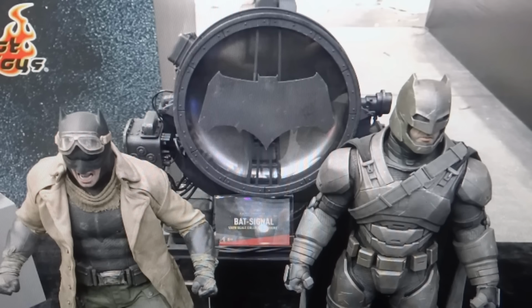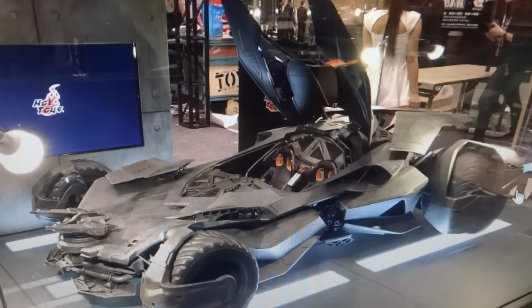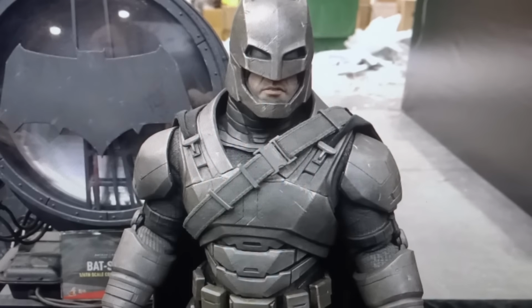The armored version looks pretty awesome. He looks extremely bulky. I like the head sculpt a lot. We should be able to get a better picture of that in a second. I'll talk more about it when we get a better picture. Here's the new Batmobile. Overall looking awesome. I really do like the design of this Batmobile, but it's going to be expensive and big, so I'll be skipping it. There's a closer look at the armored Batman.